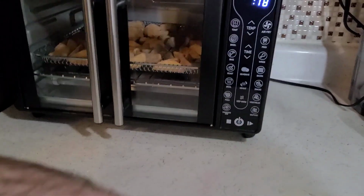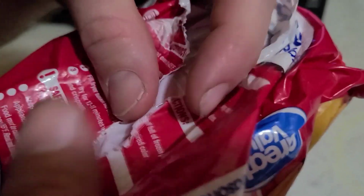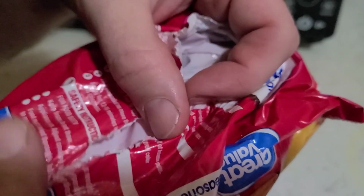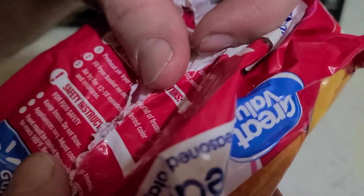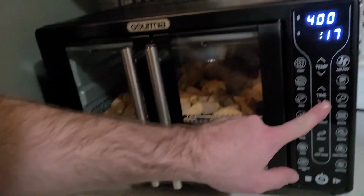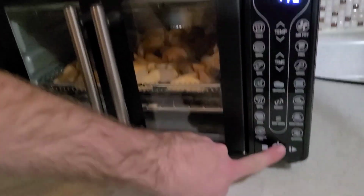Pause that real quick. It actually says air fry from 400. Fill fry basket no more than half full, but I put a lot more. Air fry 12 minutes, desired color crispness. And it says 400. So I'm going to lower that temp. Okay? It says 18 minutes. It says 12 to 18. So I'm going to take this down to the 12. All right? Here we go.